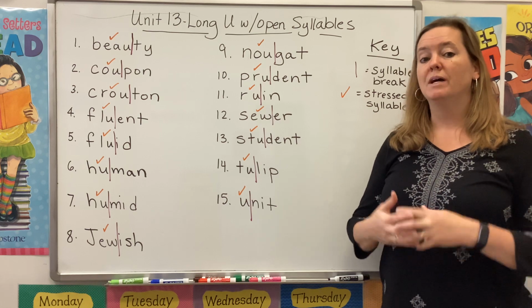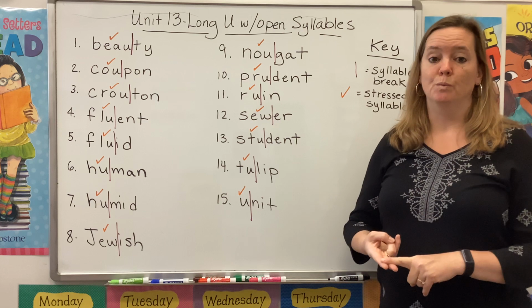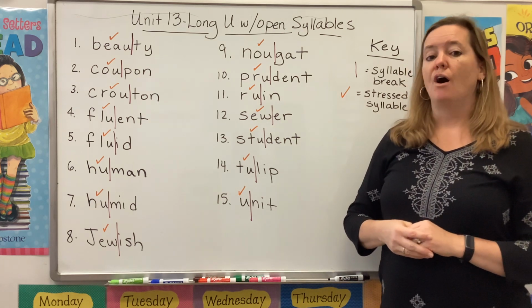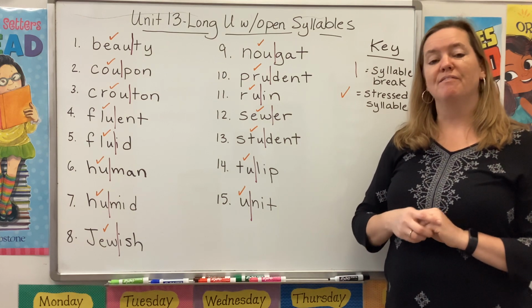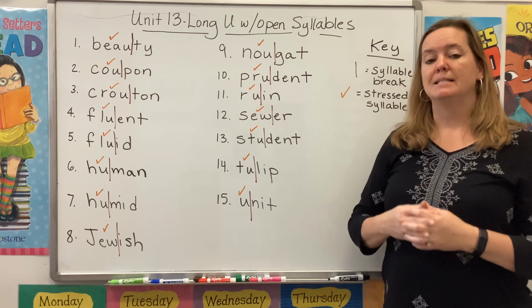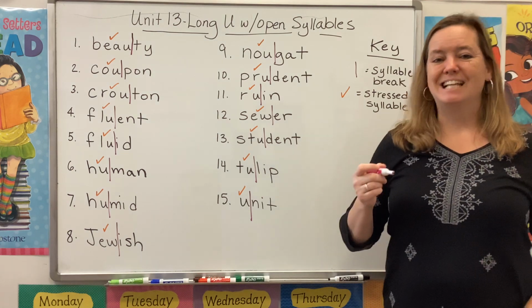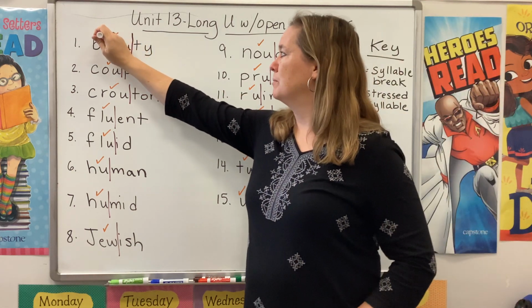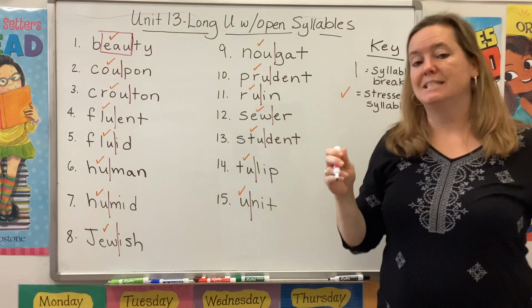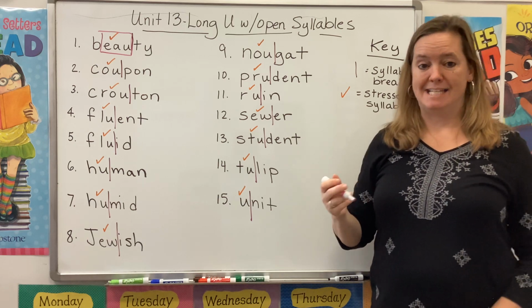Remember, long U sometimes says you and sometimes says oo. So you would have heard both of those throughout the list. All right, so I want to start by looking for vowel teams. Remember, those are groups of letters that come together to make a new sound. And the first one I see is not very common at all, but right here, the E, the A, and the U all work together to make the U sound in beauty.